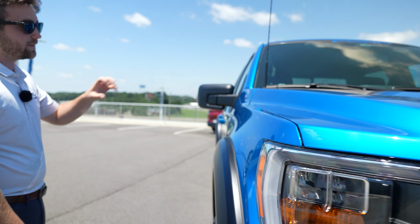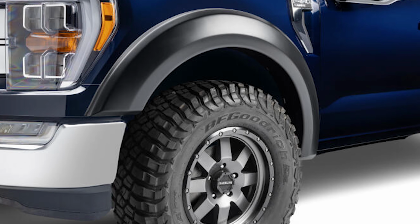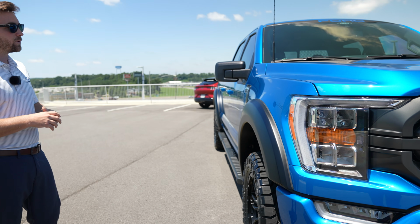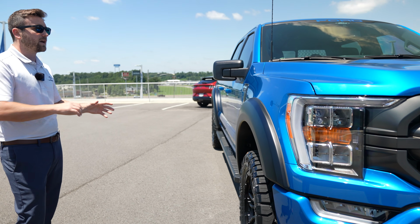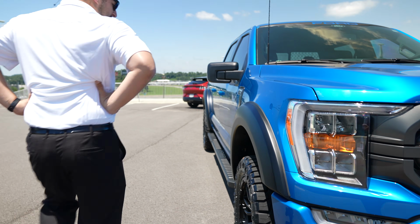But yes, we did actually paint these. They come kind of a matte black from the factory, the way they're built. But you know, they're unfinished and all that. So we basically went back, sanded them, got all imperfections out, and went and painted them black. Okay, very cool. And yeah, I think that wheel and tire combination looks fantastic.